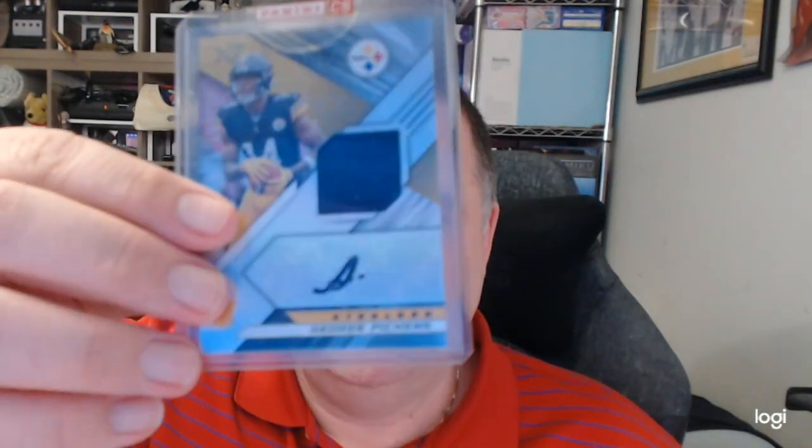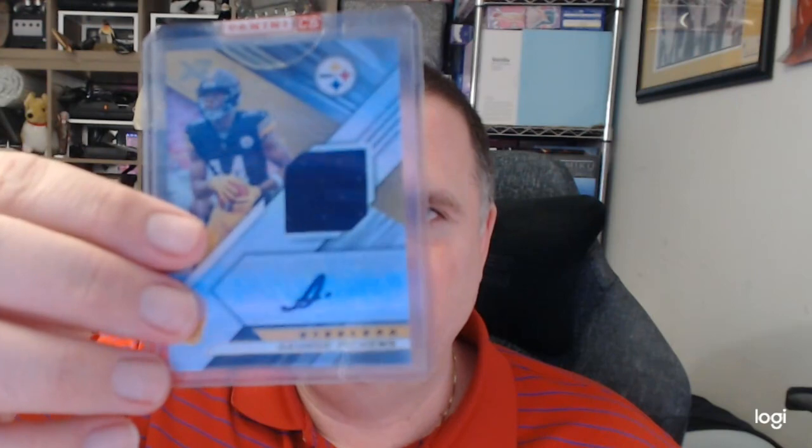So we'll start off with the way too soon Hall of Famers. First one, again, just picked up because I want to get one of his autographs. See what happens. Definitely not anywhere near Hall of Fame caliber yet, but very interesting to watch. For the Pittsburgh Steelers, a rookie autograph of George Pickens. Definitely not one of the best looking autographs in the world, but still wanted to pick one up.